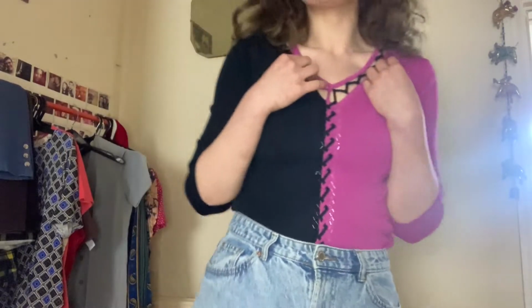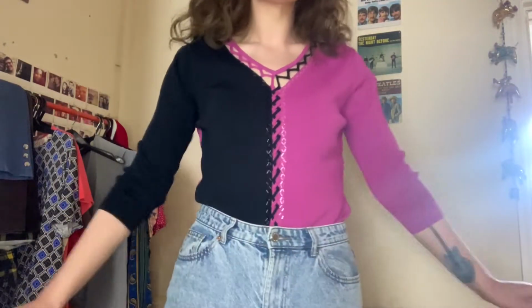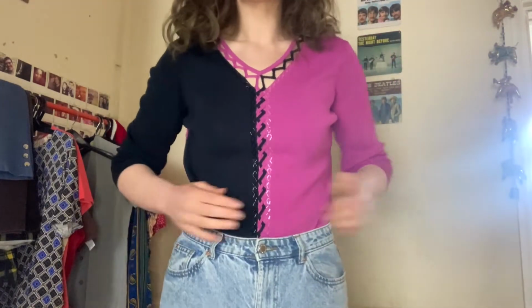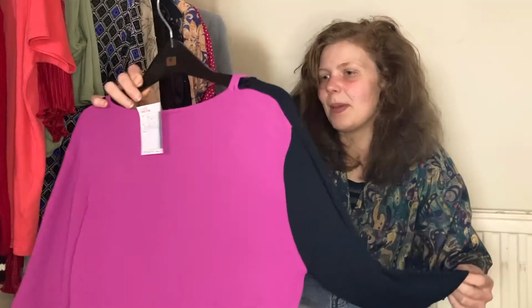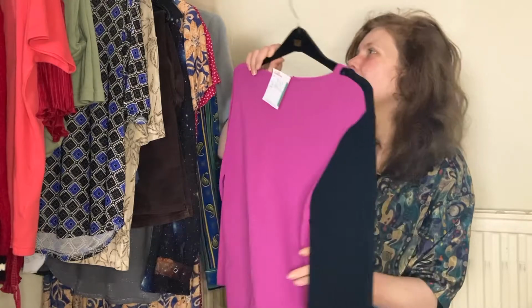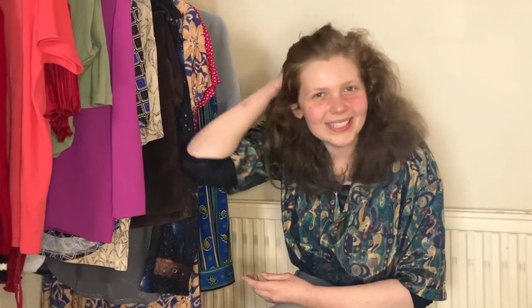And it's a really weird material. Let me see if it's got a label saying what fabric it is. It's 70% viscose and 30% nylon, but it's like a knitted texture with really strange fabric. I don't know, I just really love it. I picked it up and put it back a few times because £3.50 for a top. But then I was just like, screw it, I love it, I want it, so I'm getting it.